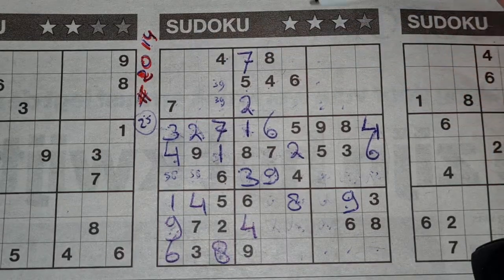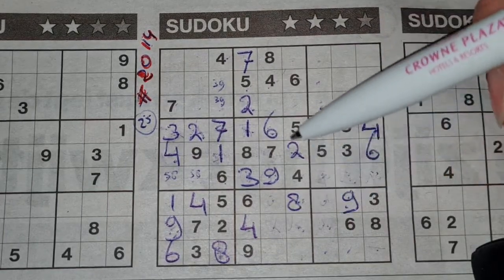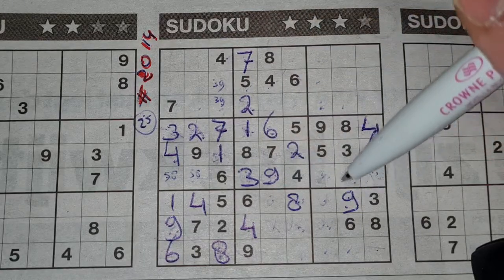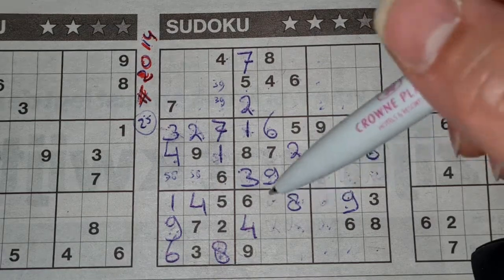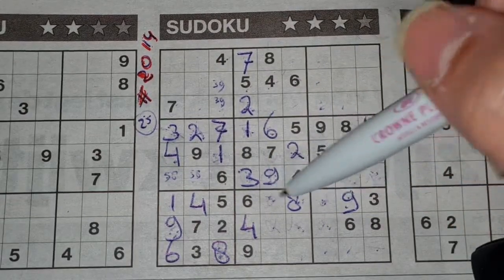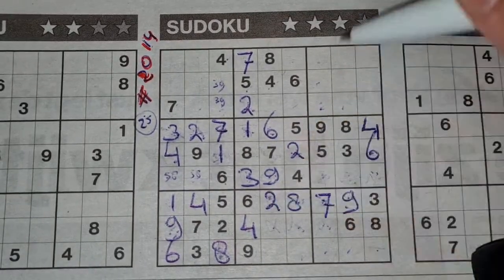Then, how about 2 and 7? Yes, two missing numbers in this row. Those numbers, the 2 and the 7, are missing. We see here 7, no 7 there. 7 should be here and the 2 goes there.